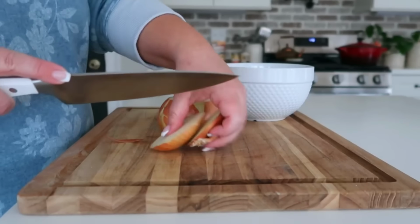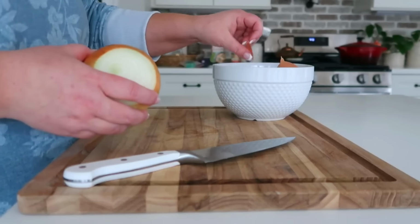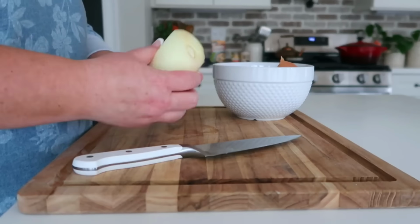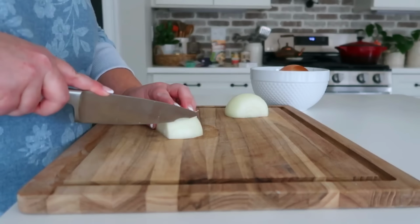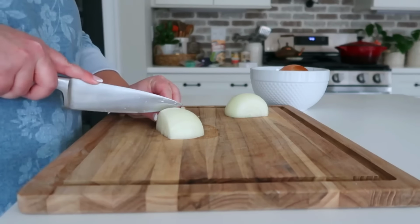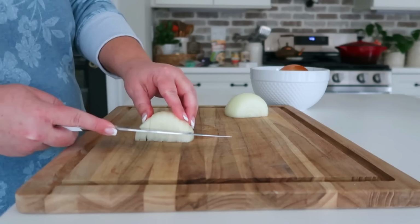Next up, I'm going to start off with one medium-sized onion. This is a little bit larger, but I did peel off the outside of it, so it did end up as a medium-sized onion. And you're going to dice this up nice and small. This is going to go into your pan, so dice it how you like it. Do not leave this out. Onion brings such a delicious depth of flavor to a dish, so make sure that you leave this part in.